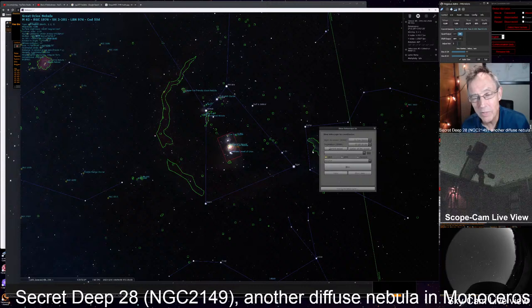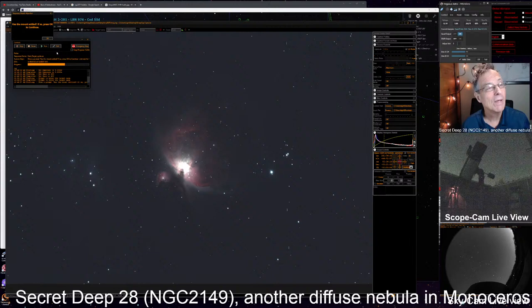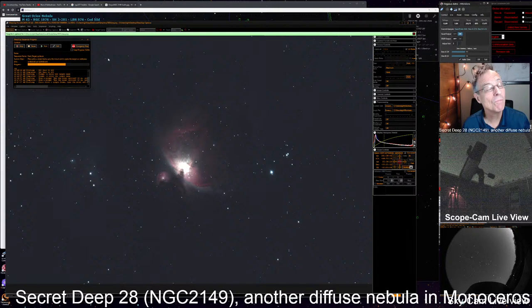All right. Let's see what this looks like now. There you go. Has the mount settled? Yes. We didn't have to plate solve this, right? You could see we were right on. And that's with a 3 second shot at a gain of 400. I am just so excited about focal ratio 2.2 scopes.